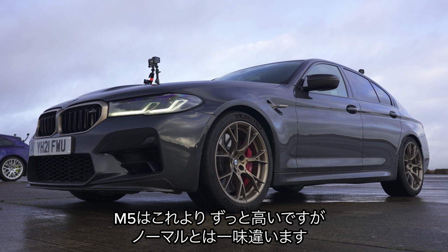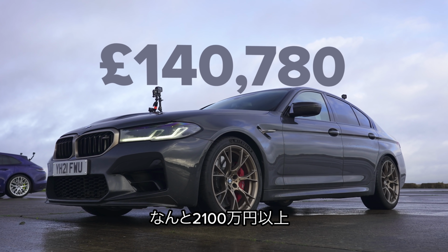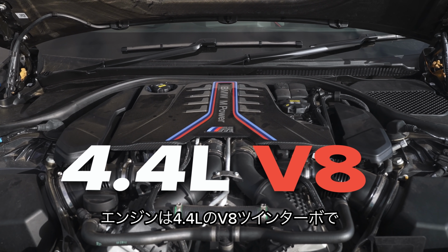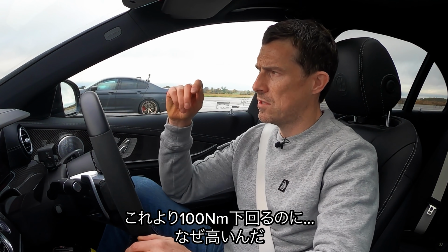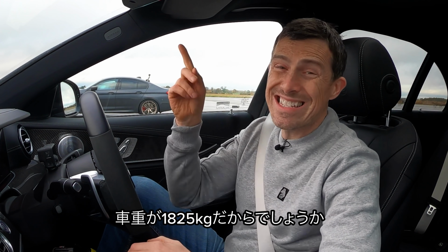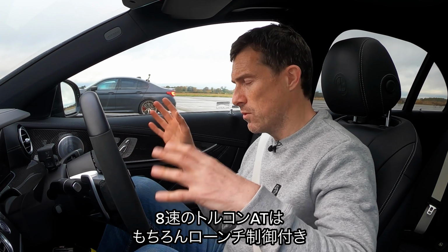That BMW is a lot more expensive, but then it's had quite a lot of work done to it over the standard M5. It costs £140,000. Mind you, its 4.4 litre twin turbo V8 does put out 635 horsepower and 750 newton meters of torque, which is 100 newton meters less than this. Why so expensive? I guess it is lighter, weighs in at just over 1.8 tons. It has an 8-speed automatic gearbox with torque converter, but of course launch control.